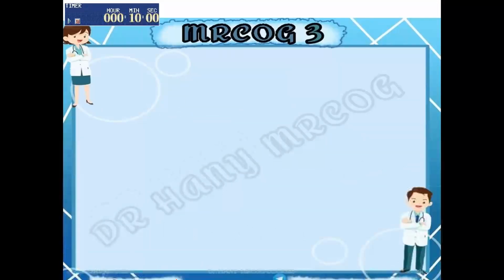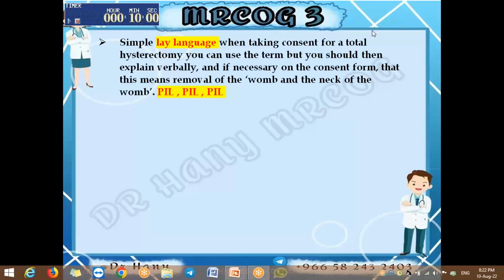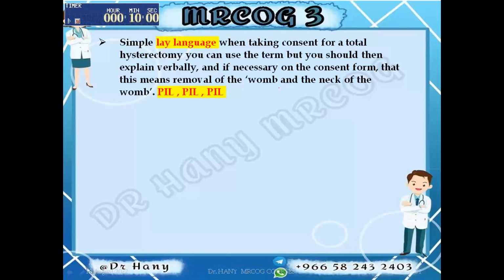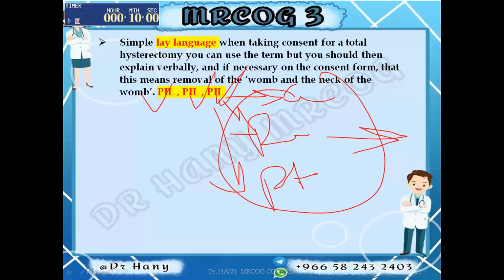Your lay language. Most of us will speak in jargon. How to improve the lay language? The lay language is the patient language, the ordinary man or ordinary woman language. The patient information leaflet will guide you for the communication, will guide you for the important points for the patient, will guide you for the most important patient safety. All this is in the patient information leaflet. If you want to pass this exam, know it by heart.